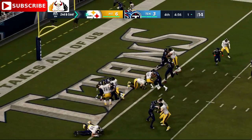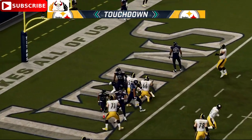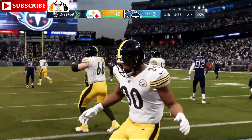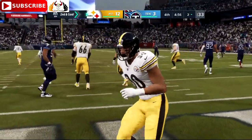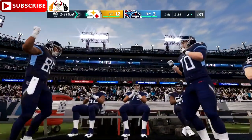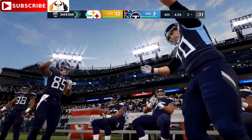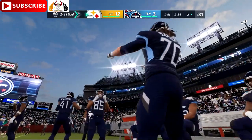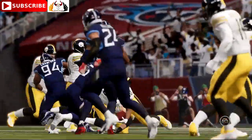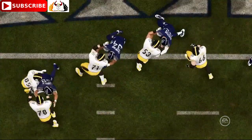They'll look to run with Conner, and he's in. Touchdown, Pittsburgh. Touchdown. James Conner taking it in. And the Steelers find a way to stretch their lead. I wonder if he changed anything on his play sheet, or they just executed better. Because they had 2 previous drives that ended in field goals. Before this one, they finally were able to put it in the end zone.